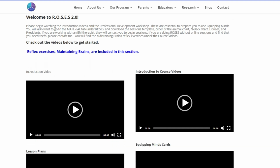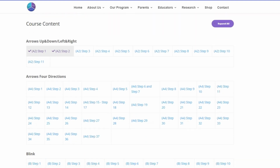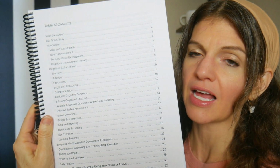And when you order it online, you get access to a slew of videos, tons of videos. You also get the teacher manual and then the student manual. When you open up the teacher manual, I'm going to be completely honest with you, it is quite overwhelming. So here's just an idea of the table of contents, what it looks like. When you do the program, it's going to be some physical movement activities and then games.